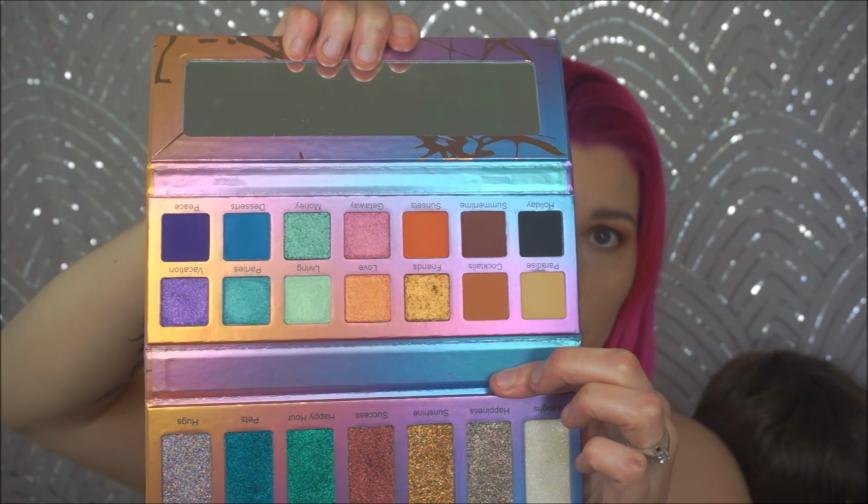Then here we have all the shadows. Again, I've just swatched them a handful of times. I don't think I've actually used them. And if I have, it was like once. And I don't remember. Maybe that's not a great sign.